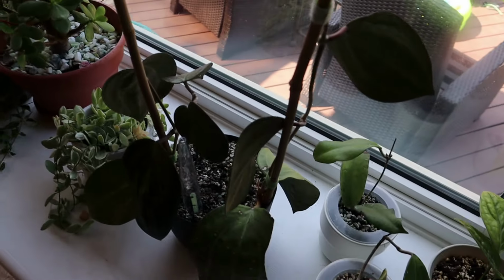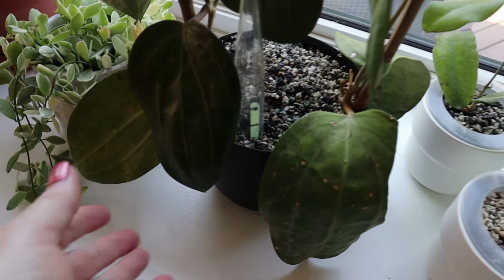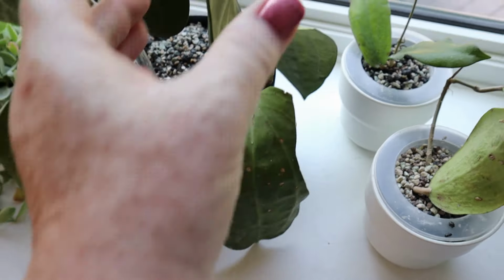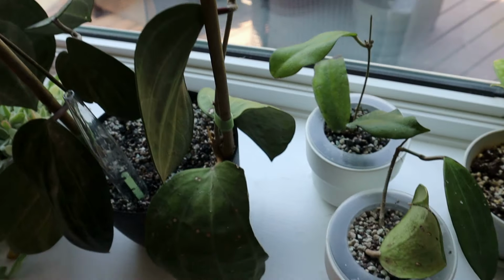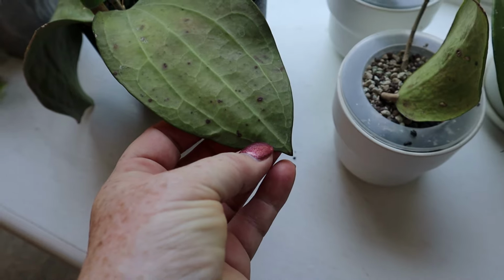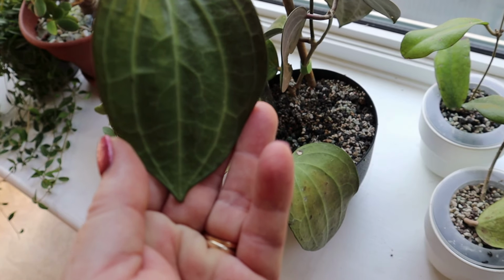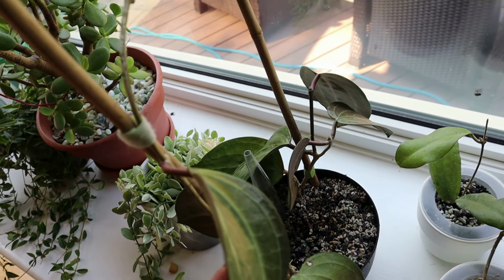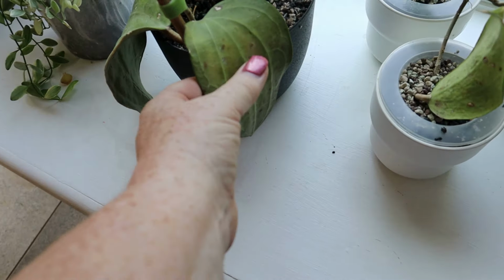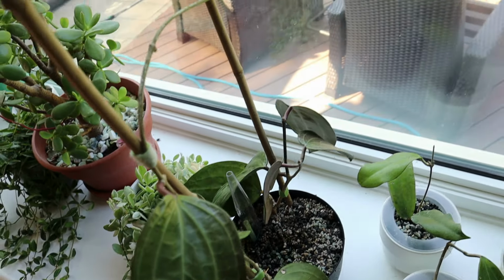Now guys, this is causing me some concern. This is my Hoya Sarawak that I just put into pon. And this one is doing wonderfully. But this one here, I feel it's starting, it's not quite soft, but it's starting to get soft. And I don't know if this is dying or if it's from sun stress, but I will be keeping an eye on this. And if it does start to decline, I will just put it into a prop box downstairs in the basement to make sure that it recovers. So I am going to keep a very close eye on it because I do love this plant.